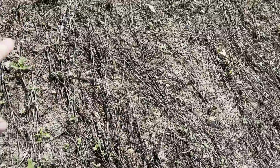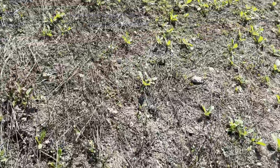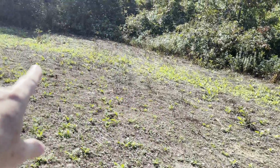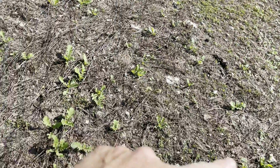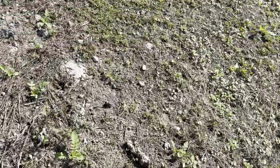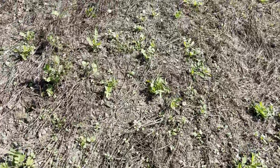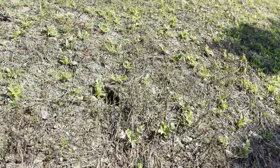Still not having a ton of luck here, but we've got some good brassicas. These brassicas down here have done really well. All up and through here, brassicas have done really well. What is surprising to me is that the winter rye hasn't done very well here, which is odd because there was a dove. What's odd is that I think right about here it starts doing really well.